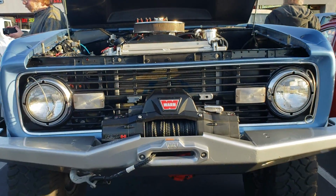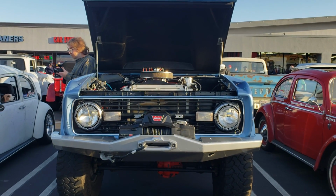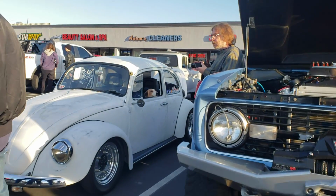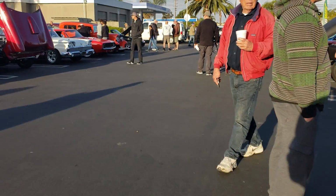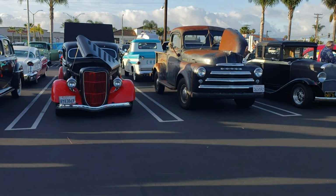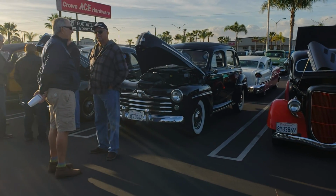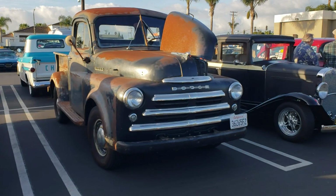Got a winch. Is that a winch? What's the difference? Tell me. Another Volkswagen with a puppy hanging out the window. Boulevard, Valley View, right there. See what else we got here. Fat fender Ford. 35. Got the Dodge up, pulled in.